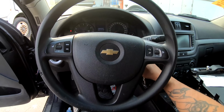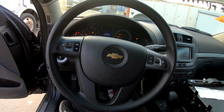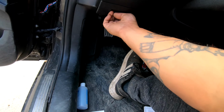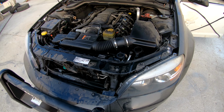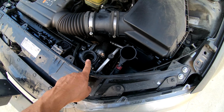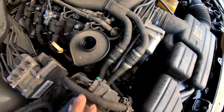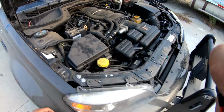All right, let's start this beast up. Let's look under the hood. Okay, it looks like it might have recently overheated. There is no fluid on there. That's not good. I should turn this off. And the cap is missing to this. And what's that? The oil cap? That's missing too? Yikes. Alright, let me turn this off.